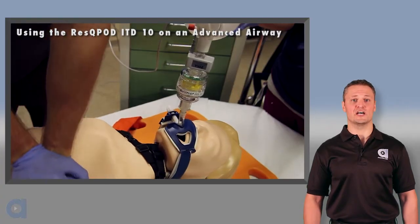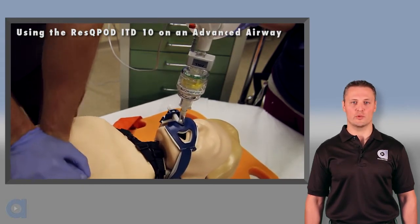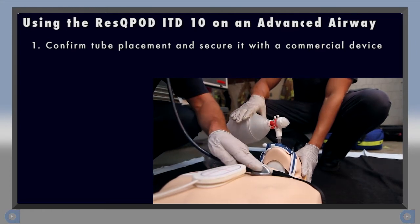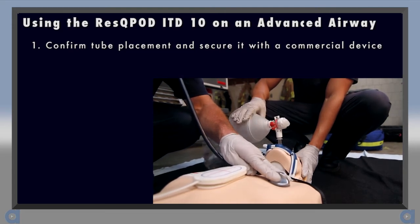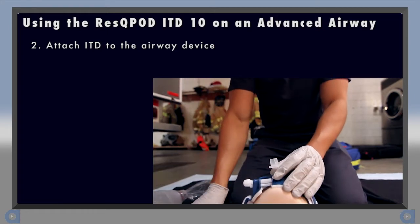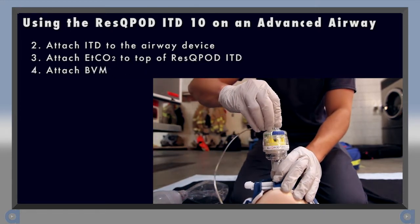Now, let's discuss how to use the ResQPOD ITD on an advanced airway, such as an ET tube or supraglottic airway device. Once an advanced airway has been placed, confirm tube placement and secure it using a commercial tube restraint. Then, attach the ResQPOD to the airway device. Next, apply an end-tidal CO2 detector if available. After that, attach the BVM.